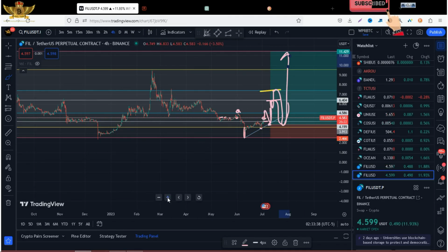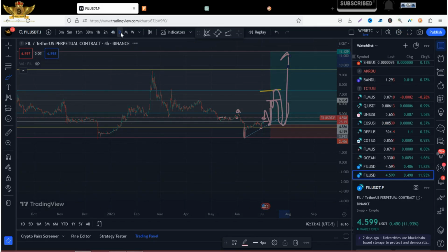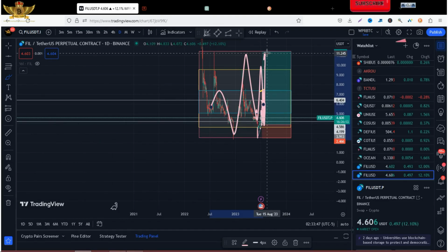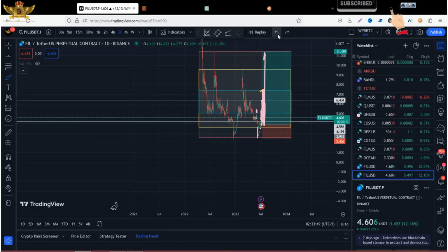So do expect that there will be a back and forth move. Why? Because they are still in a range on an even bigger time frame. You can see on the daily chart, it is more like a back and forth. So they will experience that back and forth again as they are heading to $11. So this is what I saw on FileCoin.